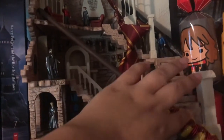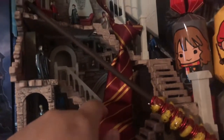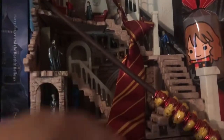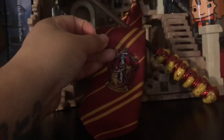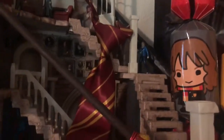And I made this because around Halloween time, me and my friends went on a Halloween bar crawl and we dressed up each as the Hogwarts houses. So I have the Gryffindor tie right here, and obviously the Gryffindor colors, the crest, everything. Also, if you can tell, right there is another wand, a plastic wand my brother got me a long time ago for one of my birthdays.